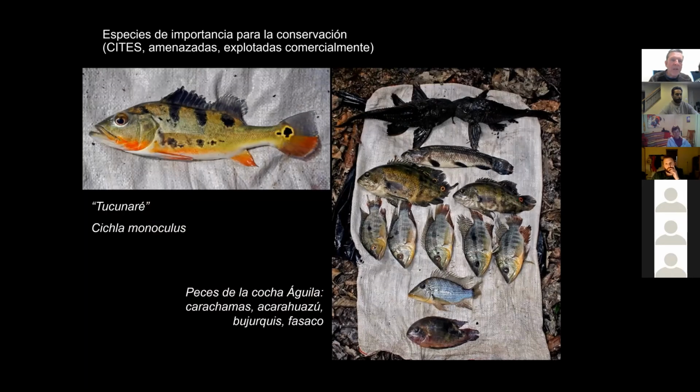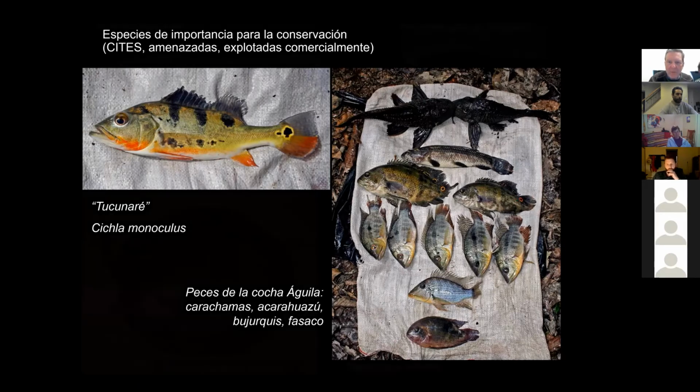The tucunare is the peacock bass, which is a game fish. It's actually considered kind of low on the delicious fish chain in the Amazon. And some of the really great fish, like the tambaqui, eat nuts when the forest is flooded. And so they have a flesh that tastes nutty, and it's quite delicious. All of these are fish that you eat.